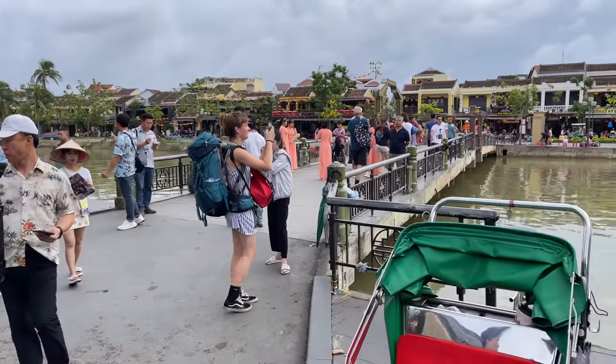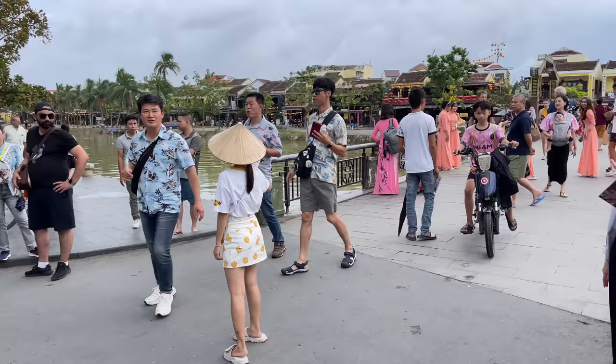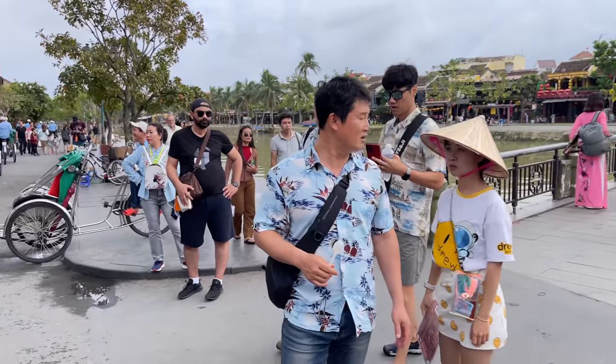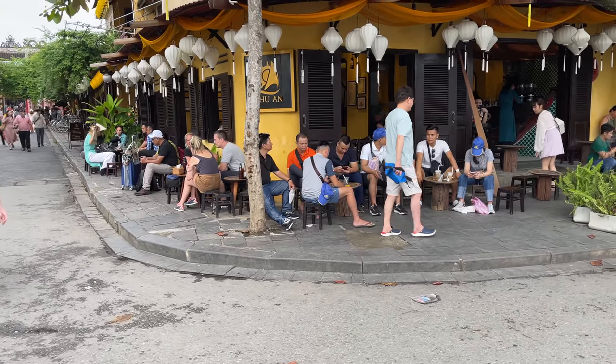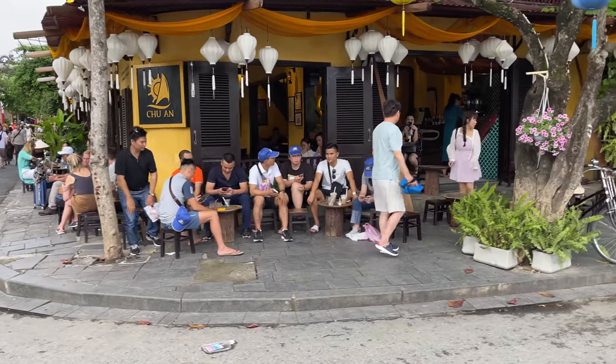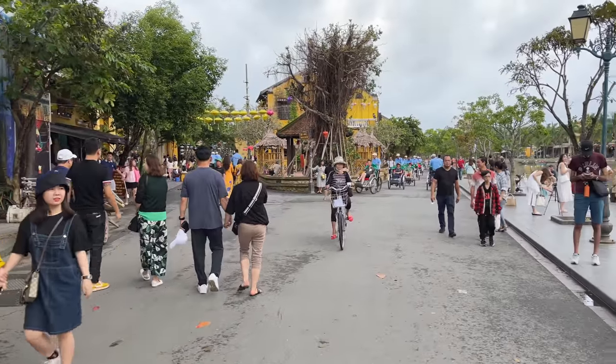Also, it's time for some lunch, I think. Let's go. Anyways, check this out. It's unbelievable how busy Hoi An is today. So much is going on in the streets. Also full of these cafes with the small stalls. Everybody is asking about that. Yeah, that's Vietnam like this. The stalls and the chairs are very small.